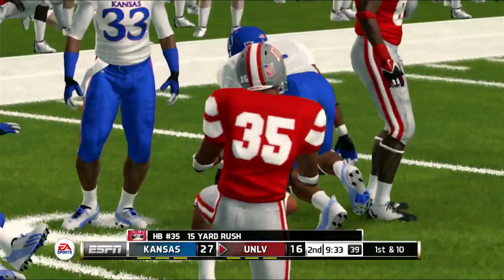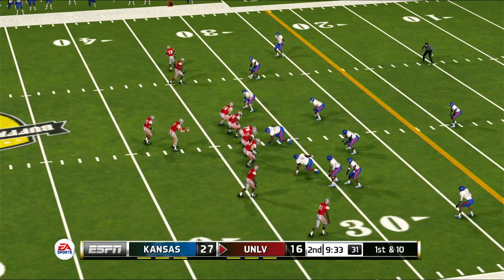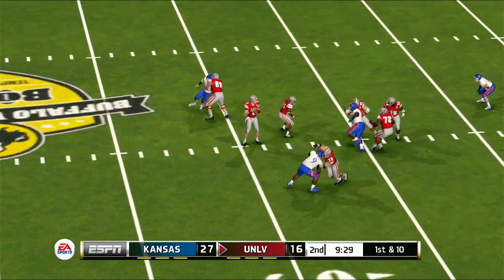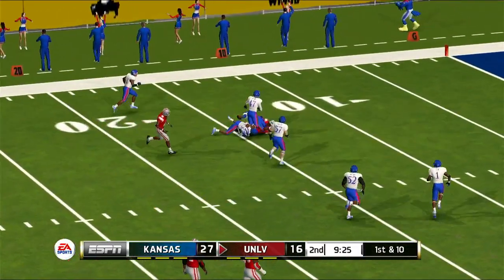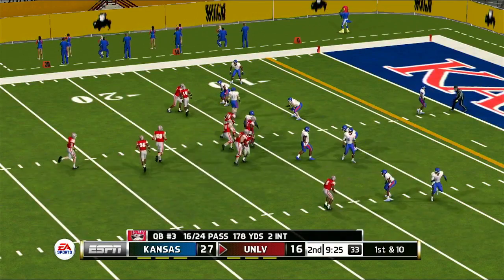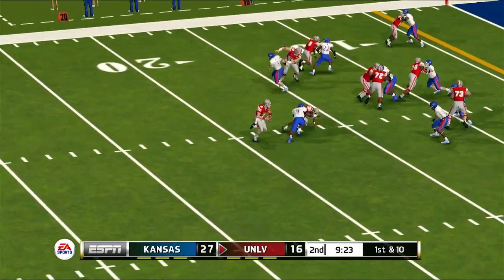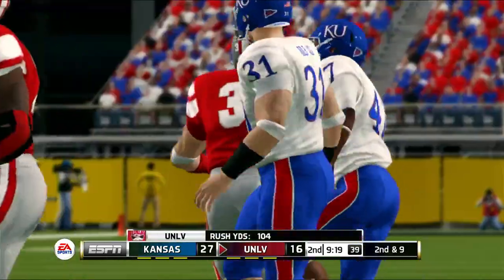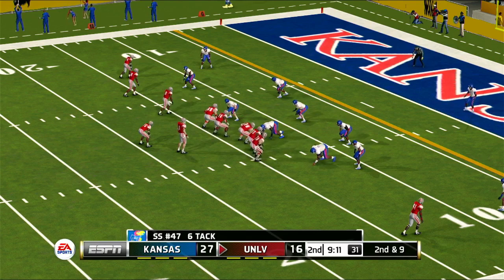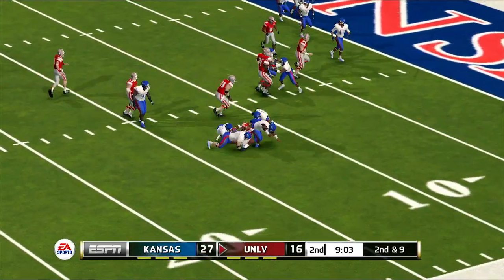Makes it out to about the 33. To his receiver, first down. He's tackled at the 15. Makes it out to maybe the 13-yard line. Watch Mike. Inside give. Gets to about the 11-yard line.